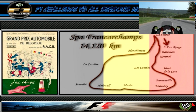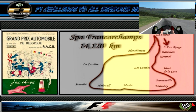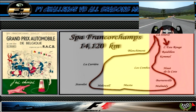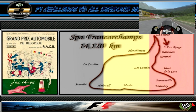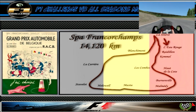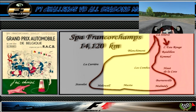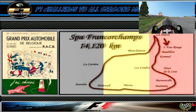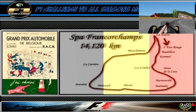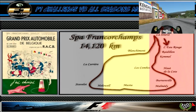From there we go on to the Masta Straight, and eventually through the Masta Kink. Then we have Stavelot, an interesting right-hander that tightens towards the end. Next is La Carrière, a flat-out right-hander. Then we eventually rejoin with the modern circuit just before Blanchimont. From there we have a quick sprint up into La Source, then back down again to finish the lap.